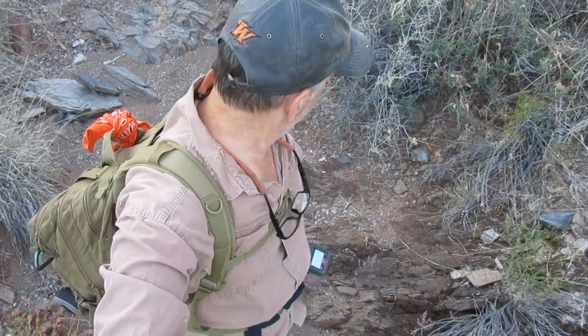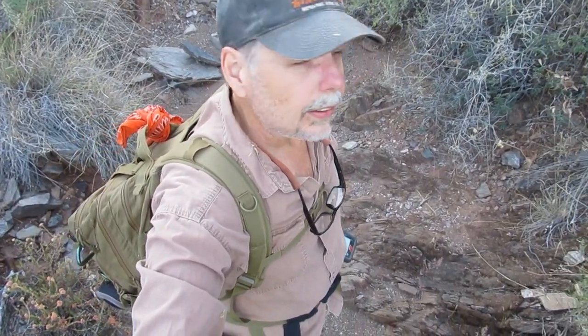Through this beautiful wash. You're probably going, why the hell is he walking over all this great looking bedrock? It's because I have an idea. I know where I'm going, and that's where I want to be.